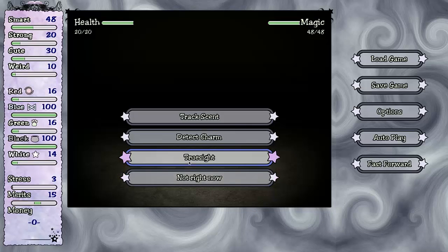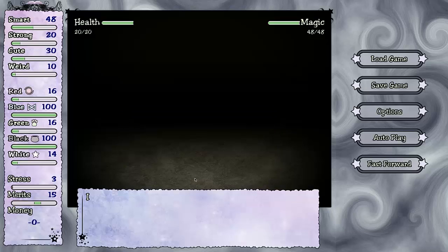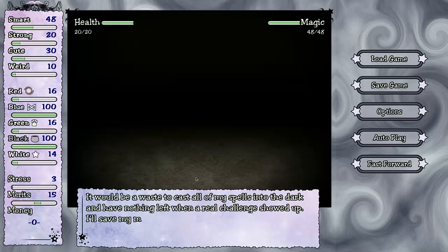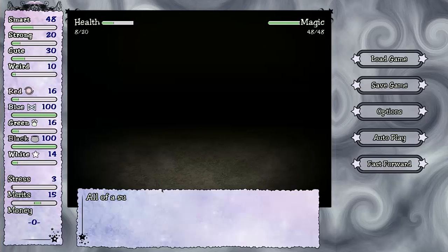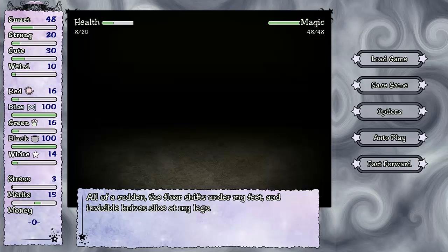I can cast True Sight, which reveals illusions, detect charm, which reveals an enchantment somewhere, and track scent, which reveals where the last monsters went off to. Not right now though. It would be a waste to cast all of my spells into the dark and have nothing left when a real challenge showed up. I'll save my magic for now. Cautiously, I pick a new way through the shadows, keeping my mind tuned to the occasional feedback from my roommates. All of a sudden, the floor shifts under my feet and invisible knives slice at my legs.